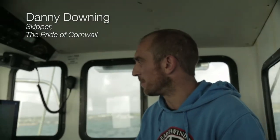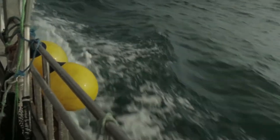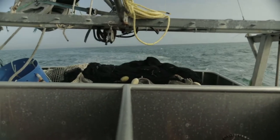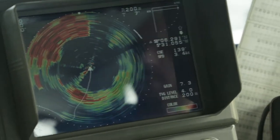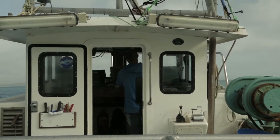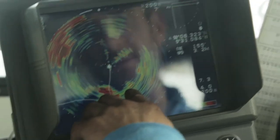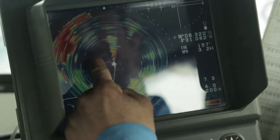Dad, Danny Danning. I'm the skipper of the Pride of Cornwall, and we are a sardine ring netting boat. We've got a sonar, which is basically called a searchlight sonar, and we search with a beam pattern 200 metres from the boat, scan really anywhere from the surface down to the seabed. The coloration on the outside of the screen is the seabed. Right, so anything that comes up in between that point and that point is generally fish.